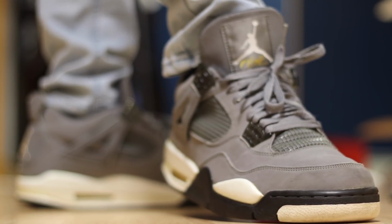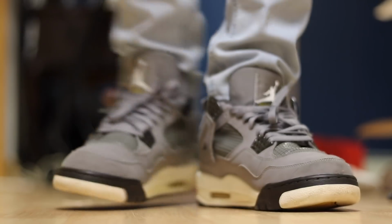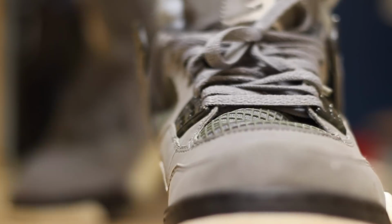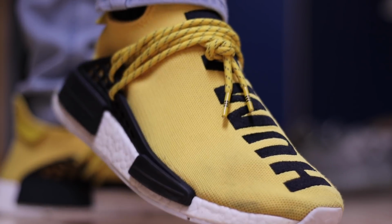Classic colorway. I saw some guy wearing them at my gym. I said to him, hey man, are you trying to sell them? He said no. Two weeks later, he asked me to buy them and I bought them for a steal. So guys, don't be afraid to go around at your gym and just make conversation if you see some guys got some heat on. To transition, let's get into my yellow human races and my Moonrock 350s.